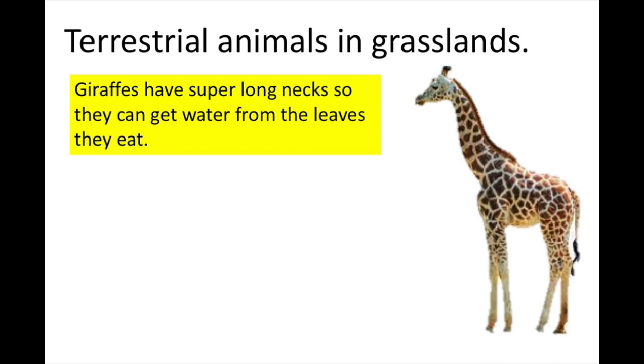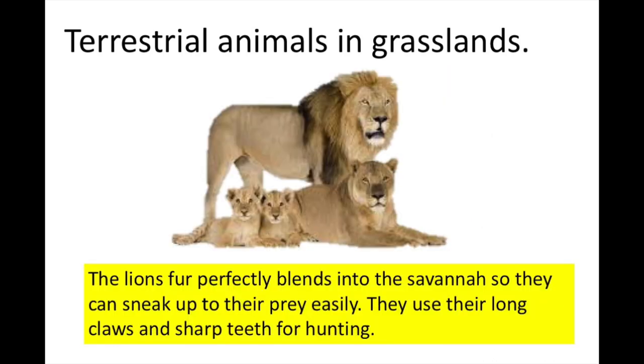Grasslands sometimes go a long time without water, but giraffes have adapted by not drinking water for weeks at a time. They have super long necks so they can get water from the leaves they eat. Lion's fur perfectly blends into the savanna so they can sneak up to their prey easily. They sleep during the day and hunt at night. They use their long claws and sharp teeth for hunting.